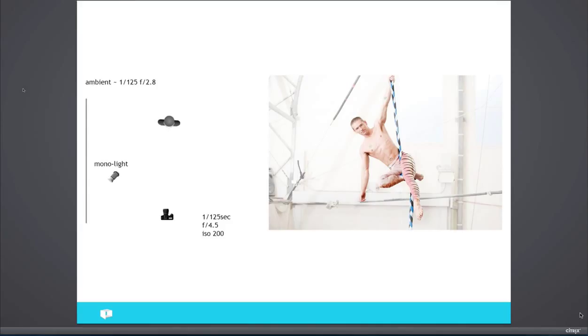And then balancing the daylight, which was about 125th of a second at f2.8 at ISO 200. And then I shot at 4.5. So you can see it was a stop and a half, stop and a third brighter on the strobe than the daylight. Although you can see the little rectangular patches in the back that are a little bit brighter. Those are seeing a little bit more outside where it was quite a bit brighter.